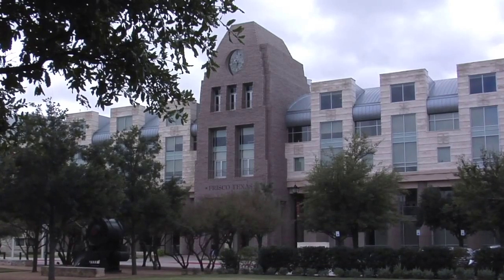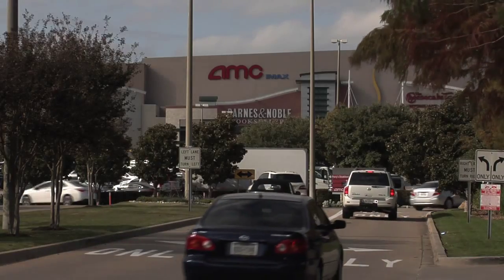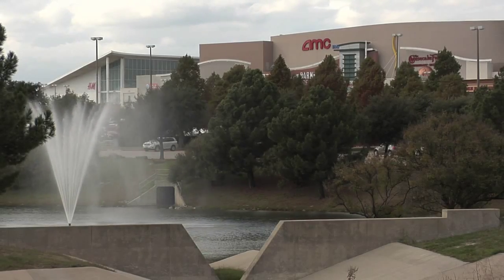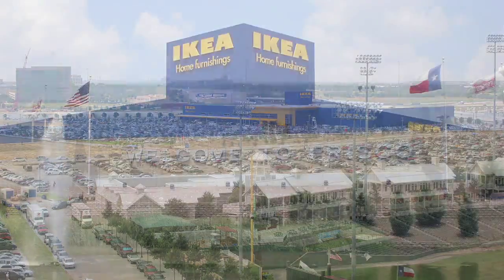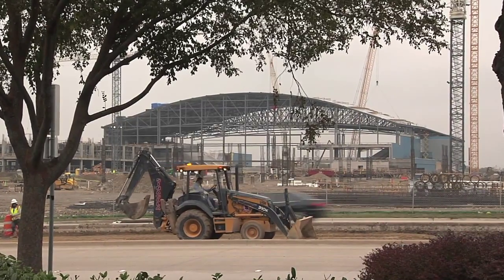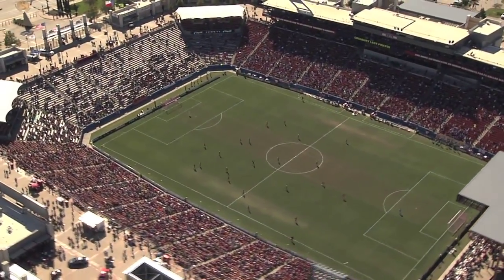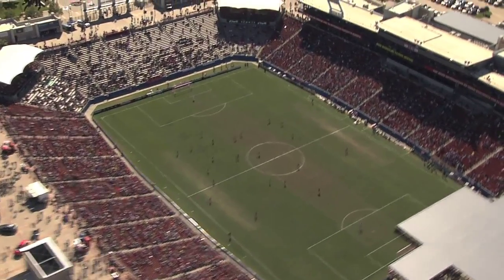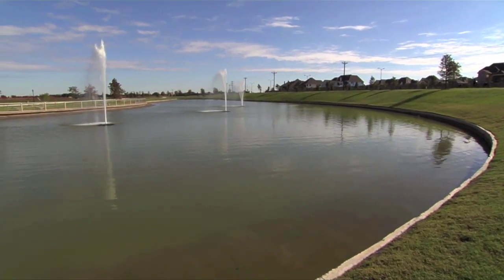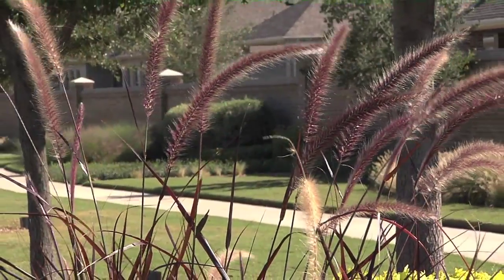It's 25 minutes from both DFW International Airport and Dallas Love Field. It's a shopping mecca with over 8 million square feet of retail, including Stonebriar Center. It's a mecca for big businesses and their headquarters as well. Toyota, IKEA, and the new Dallas Cowboys Football Club headquarters, set to open in 2016. Sports is already big in Frisco, with the Dr Pepper Ballpark, the Dr Pepper Arena, and Toyota Stadium. And then there are the places to live in a city deemed Tree City USA by the National Arbor Association, Frisco fulfills that real estate mantra of location, location, location.